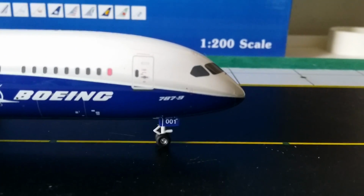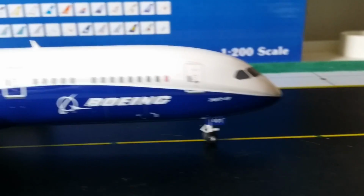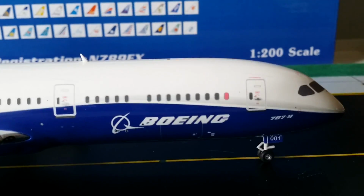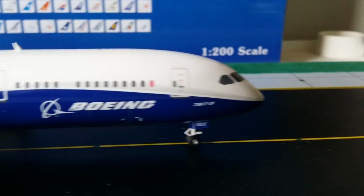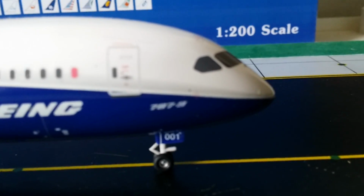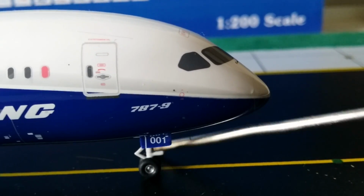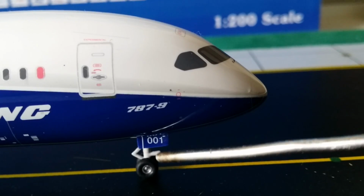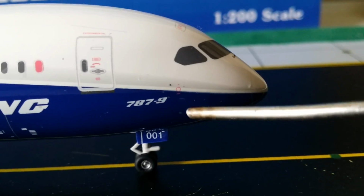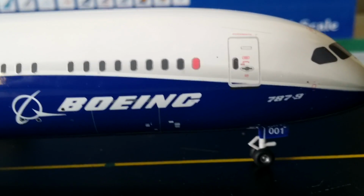This aircraft has the ability to go to a range of 8,500 nautical miles. Now it goes farther than the Airbus A350. So this is where Boeing got them at an advantage right here, at the distance. Okay. All right. Start at the bottom here. That's the gear. That's the registration number 01. The 787-9. That's what this aircraft is.